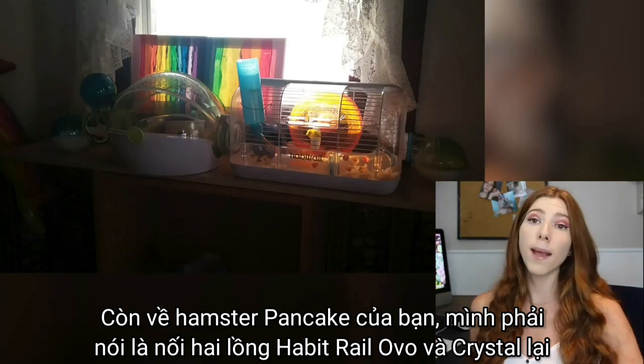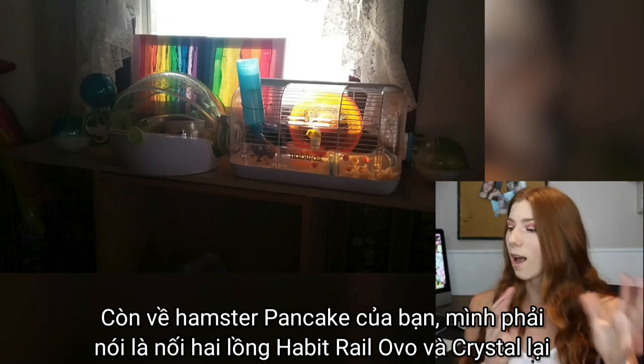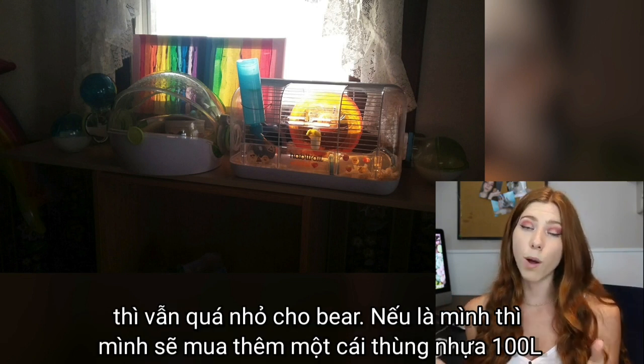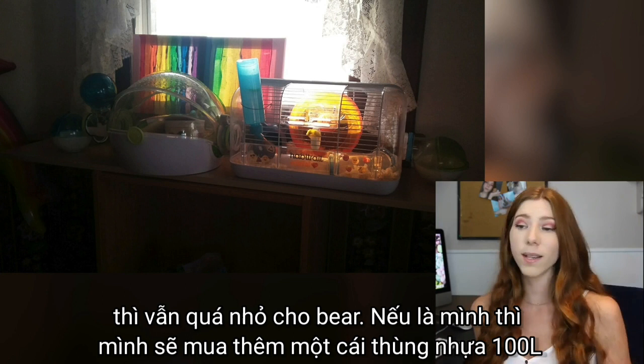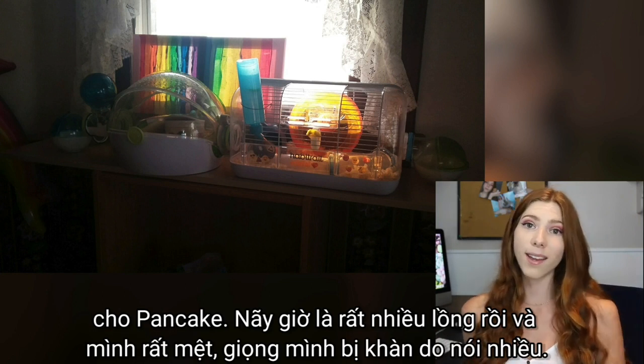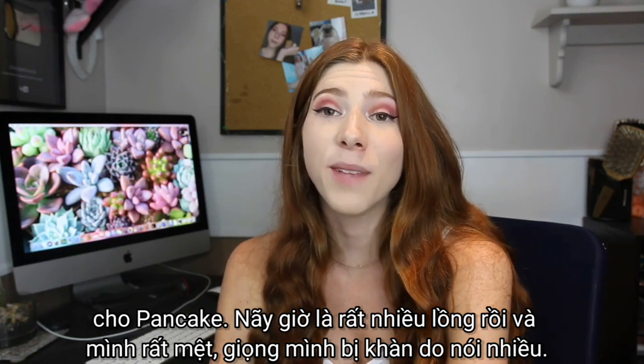For your hamster Pancake, though, I do have to say attaching a Habitrail Crystal and a Habitrail OVO, it is too small for a Syrian, and I would actually go ahead and get another 110 quart bin and make that for Pancake instead. That was a lot of cages, and I am very tired.